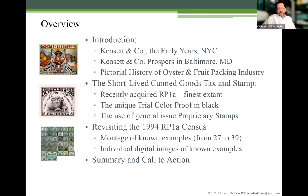We'll talk a little bit about the preparations of how you make a stamp, trial color proofs and whatnot, and even additional proprietary revenue stamps that the company used during that period before they issued their own stamp. This was common during that period, before the private die proprietaries were created. A number of different companies utilized the existing revenue stamps that were issued and just put a hand stamp on them. And then we will dive into a high-level revisit of the census.